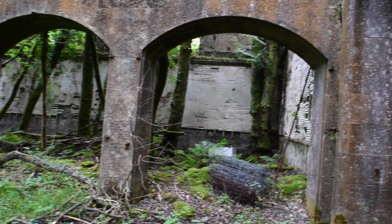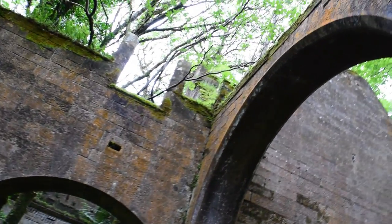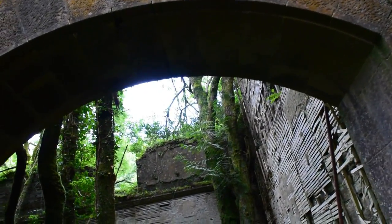Welcome to part two of the Mansion of Silence. Now that we've moved through the clock tower, the side passage, and courtyard, we're going to move on to some outlying buildings that once housed the workshops of this great house, and then on to the main building.